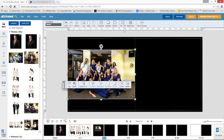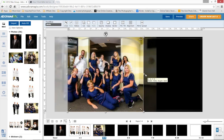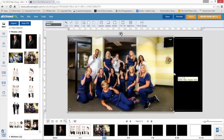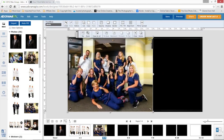So I'll do a fit to page, and because it's horizontal, it fitted to that middle seam there. I want to do fill the page, and then I'm going to drag it out a little bit to give me some extra room there because I don't need to see everything past the girl on the left. But I did know I wanted 2 pictures here.